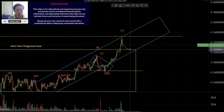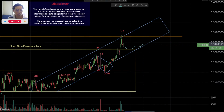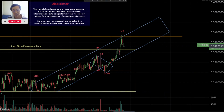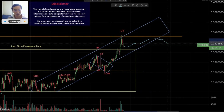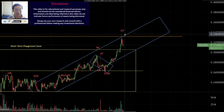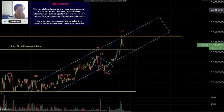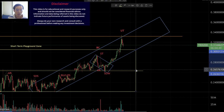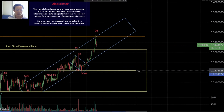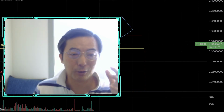So it may find support above this yellow box and eventually linger along this blue box and break out. That's one possible scenario. If it doesn't happen, it can go below this box and then start another upward trend. Sorry, that's an ugly line. What I'm trying to say is like this. That can also happen. So I try to show you different scenarios. What happens? Nobody knows, because every day there's good news, bad news coming out.